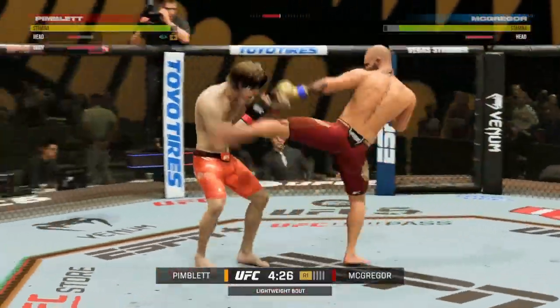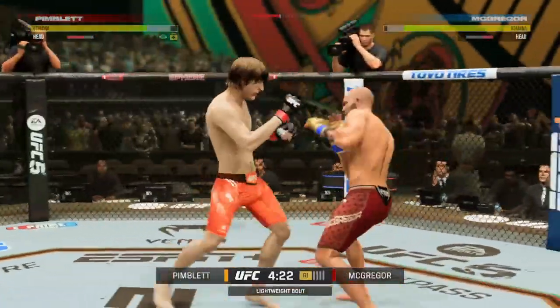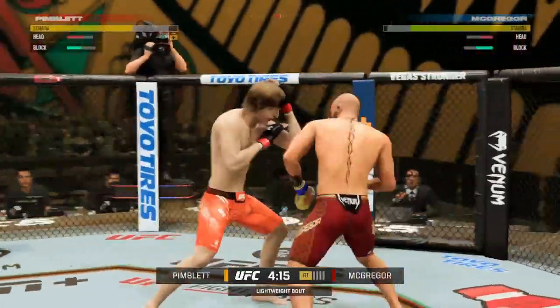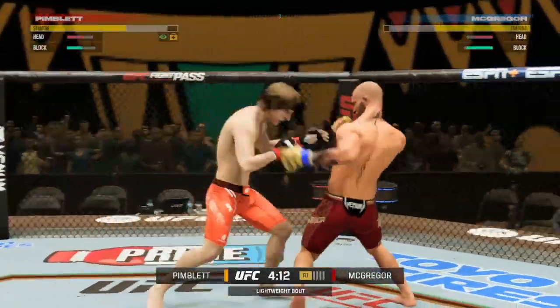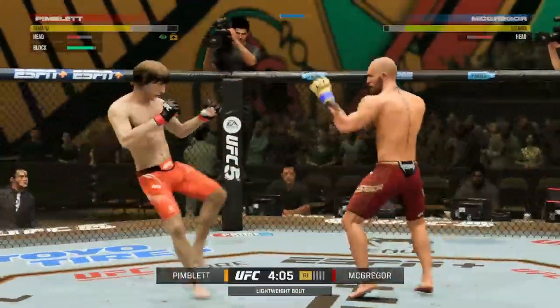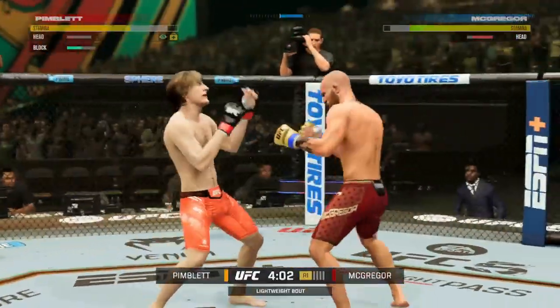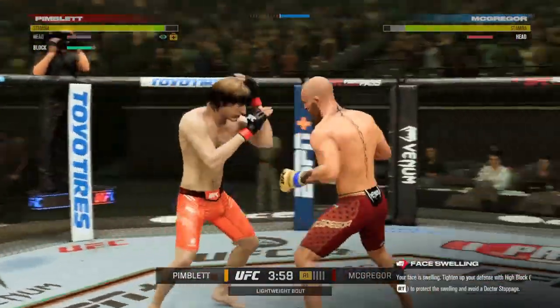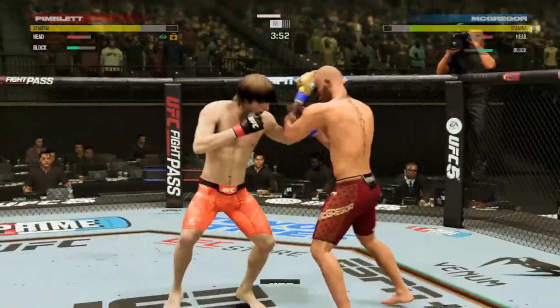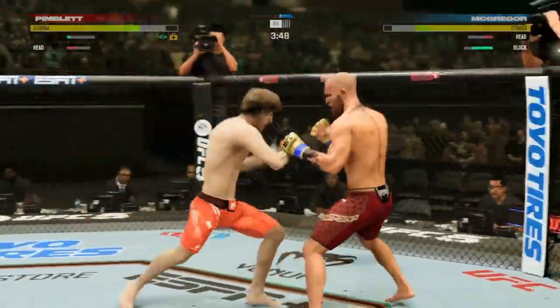Jab. Oh, man, DC, he would appear to be in real trouble. Gets back to his feet. Oh, big head kick there. It's a right hand. Pimblett gets caught with that punch. Not the easiest guy in the world to hit, but he got caught there. Lands a big right hand early. I mean, these guys are letting it fly. What a pace that they're fighting at.